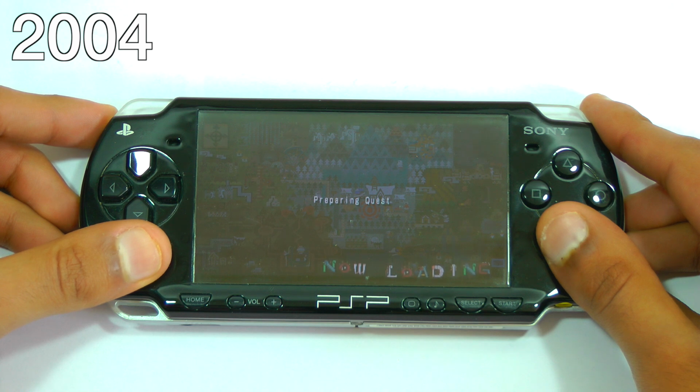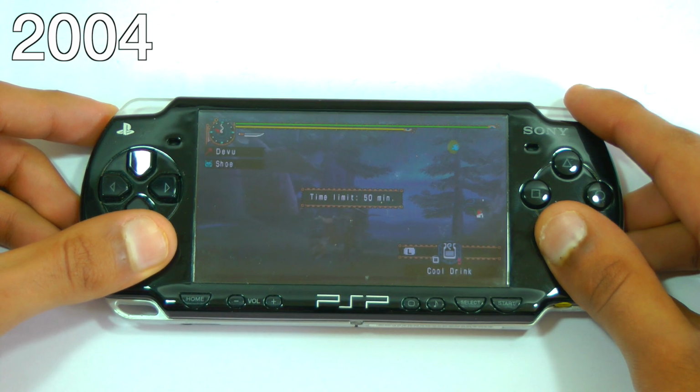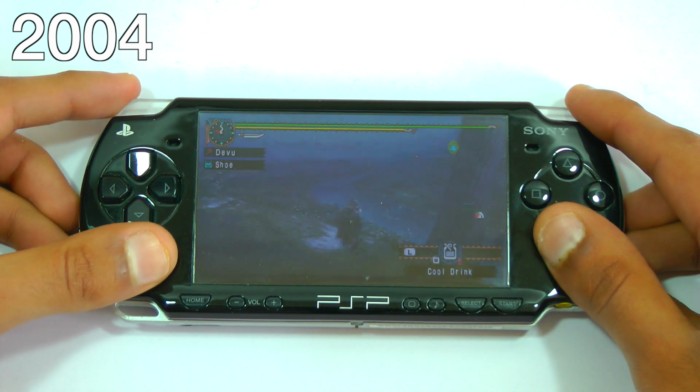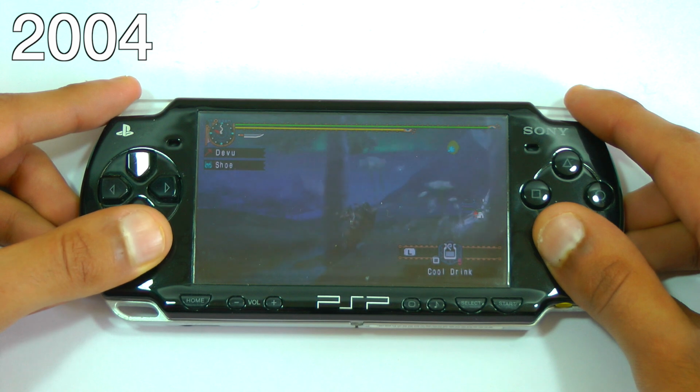The PSP was a bit of a weird console because it actually used UMD, so it's the first ever handheld console to use a disc-based medium, and this meant a few things. Firstly, as you can probably tell, really long load times, longer than any other system. Secondly, there's this constant whirring sound as the game's discs need to actually be read by the console. Seriously though, quirks aside, the PSP was the must-have media device of that generation.